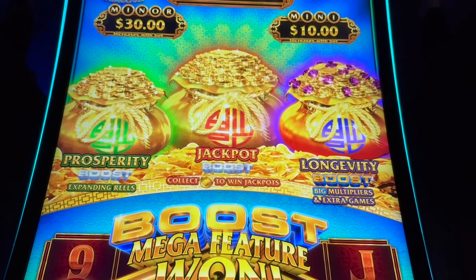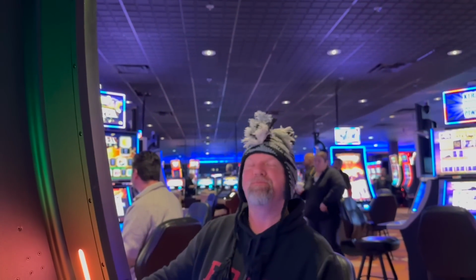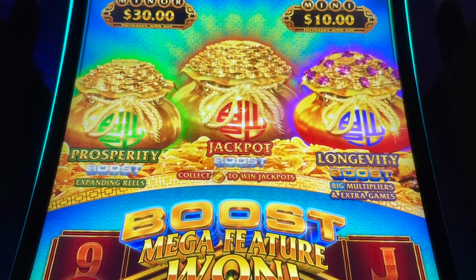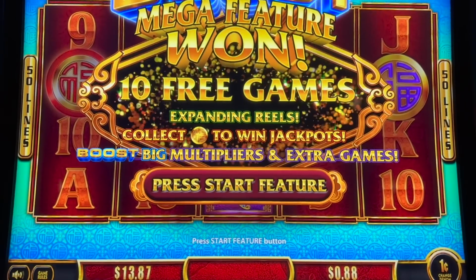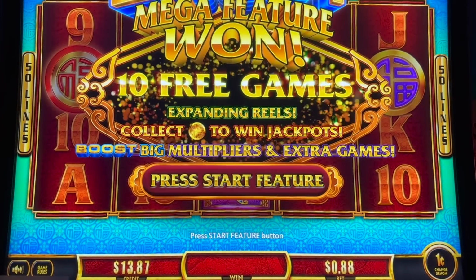Well, this is worth a Slot Queen confession, because Bosa's grandpappy, right there, always giving me the shade, literally sat down as soon as I was done with the video and said, I beat you to the mega feature. I did. So I lowered my bet to 88 cents and we just landed. No, I was betting 88 cents with you guys. That's right. We just landed the boosted mega feature.